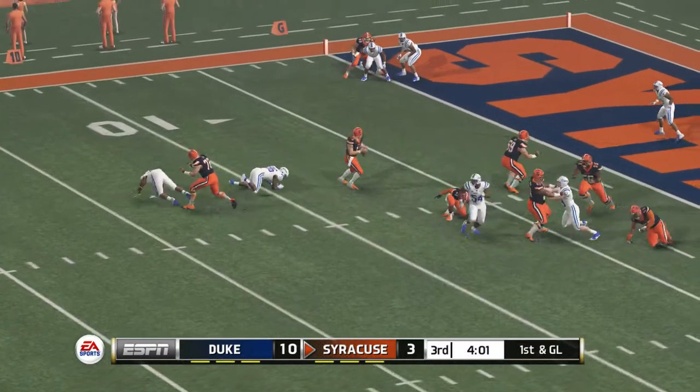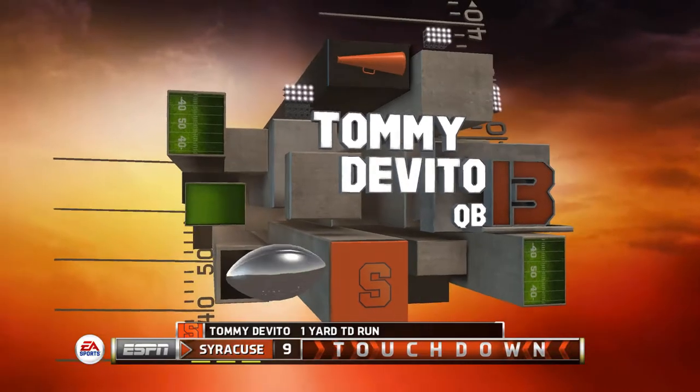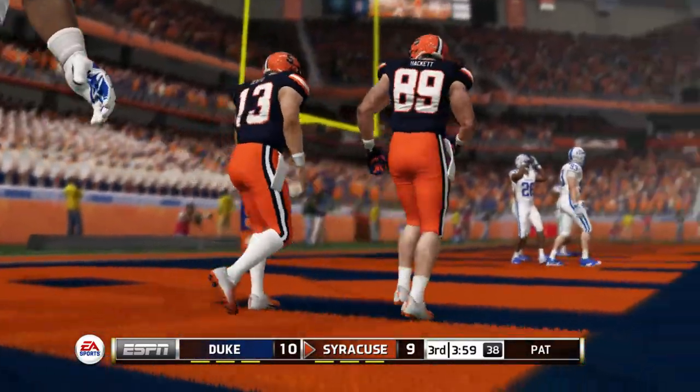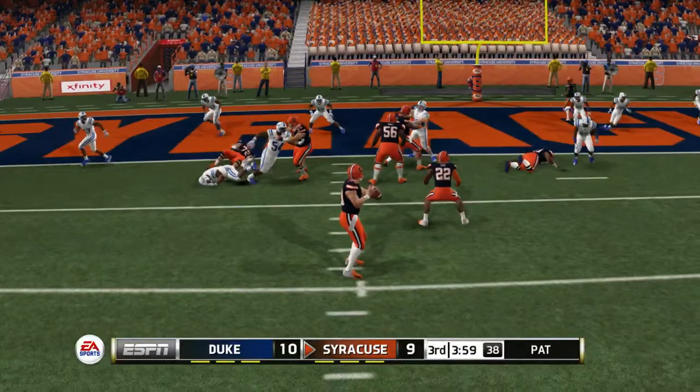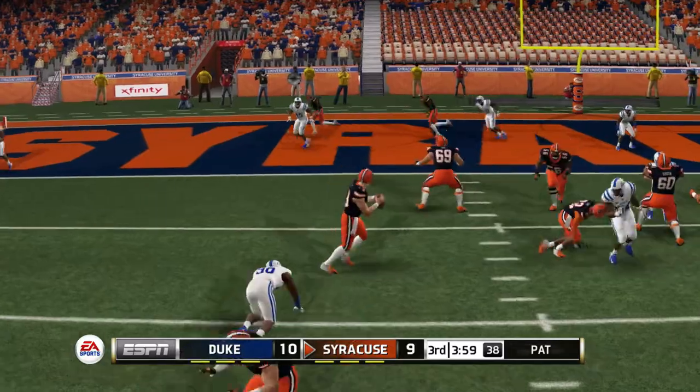Under pressure, broke away from one, and he's gonna run this one in. Touchdown. When you're that close to the end zone, it's always a smart play to find your blockers and follow them into the end zone.